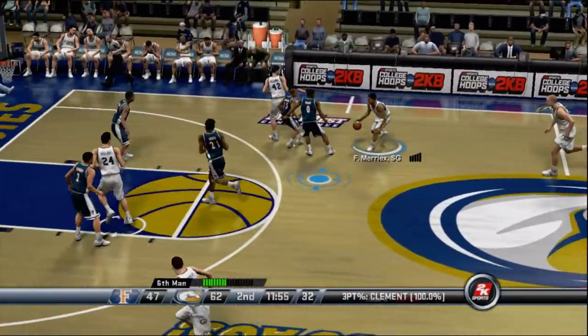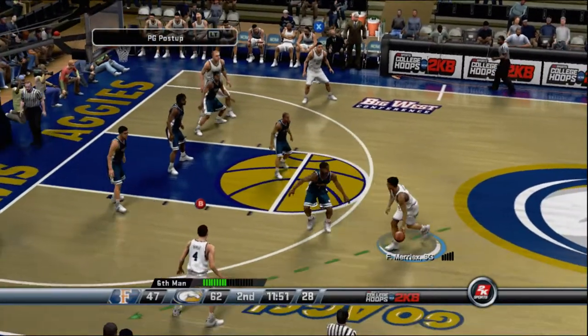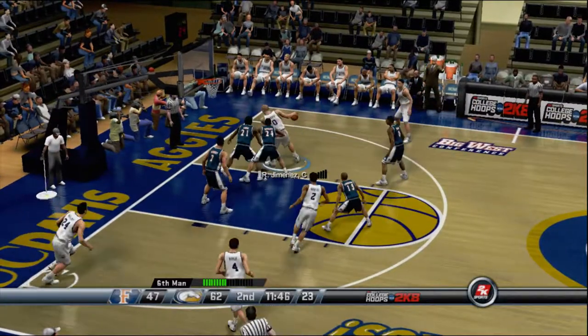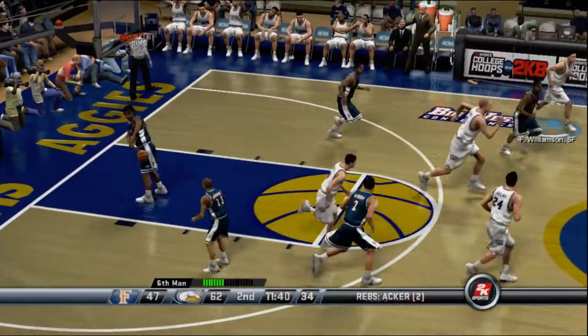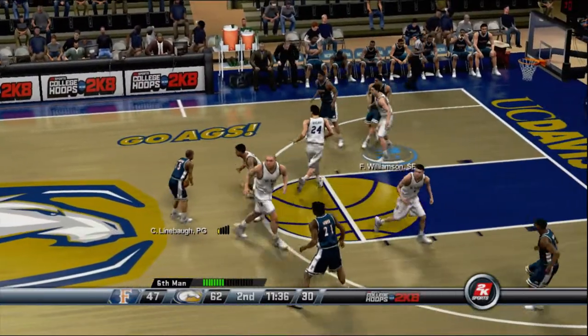They're in a 2-3 zone with Miniman principles. They'll try and shut down those passing lanes. Williamson gets it outright. Backs in. Jimenez feeds it to the right wing. The triple was off the mark by Williamson. But they're still out in front by 15.